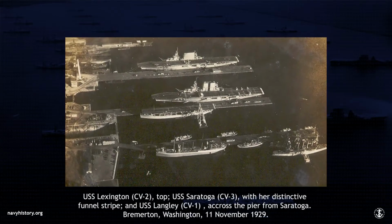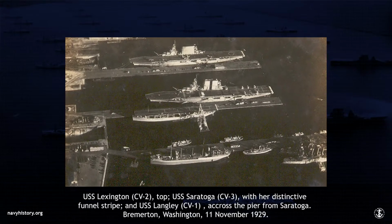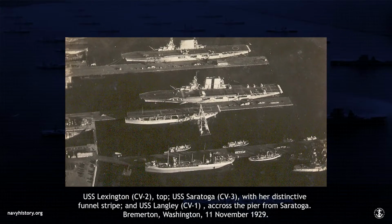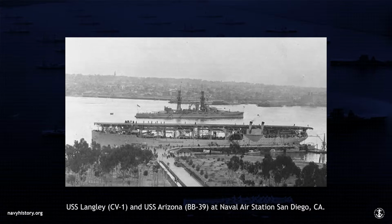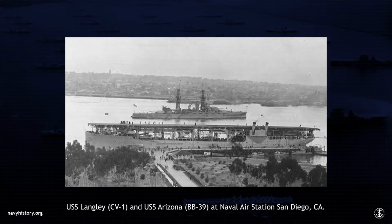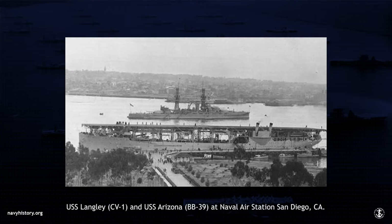With the arrival of the recently commissioned Lexington and Saratoga to the West Coast, Langley still maintained a critical role in the evolution of fleet aviation. As the only carrier capable of navigating within San Diego's shallow waters, Langley continued to serve as the qual ship for a generation of naval aviators who would eventually serve in command during World War II.